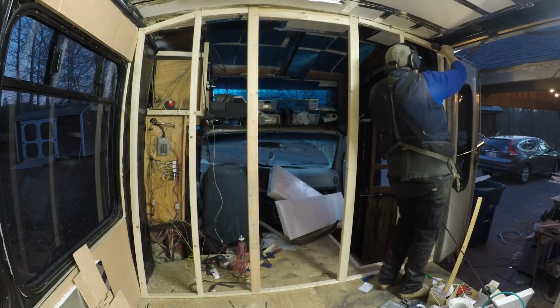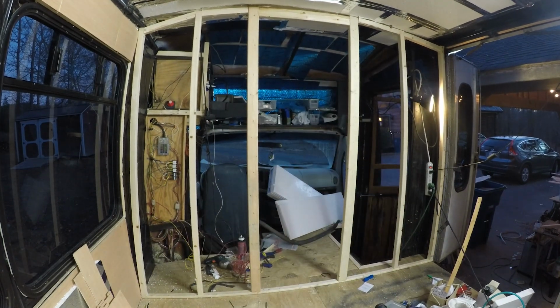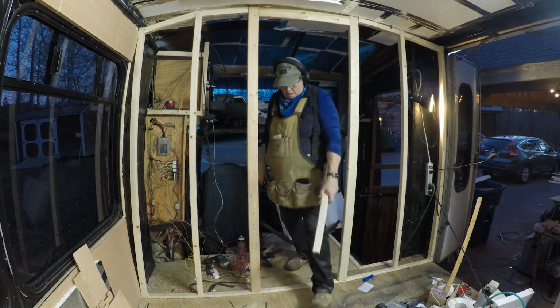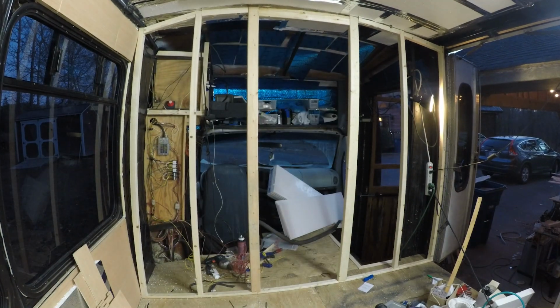I'm not going for a traditional header because I don't need to support the ceiling, so I'm not building in a traditional header. I'm just basically framing out the door space and building a sturdy wall.